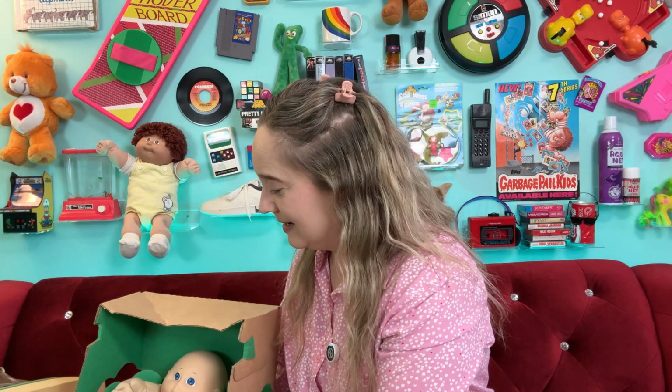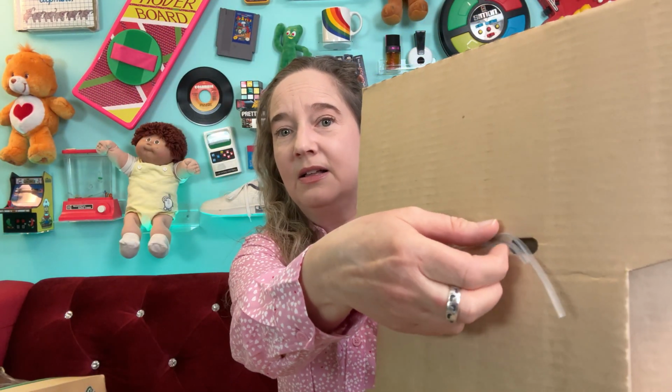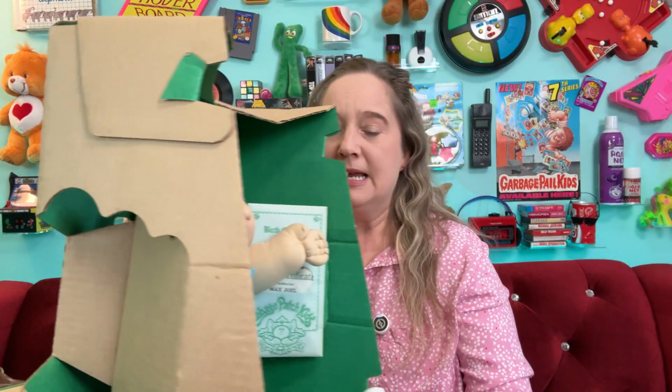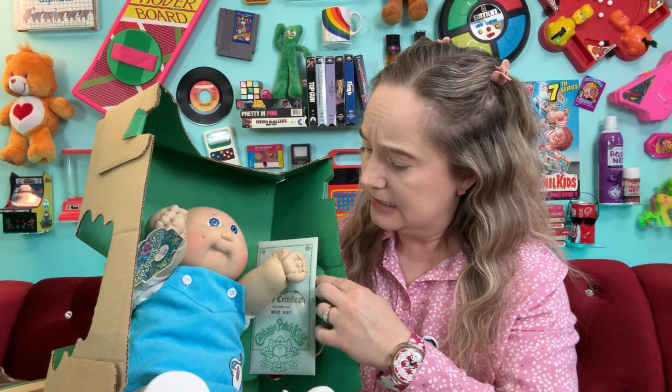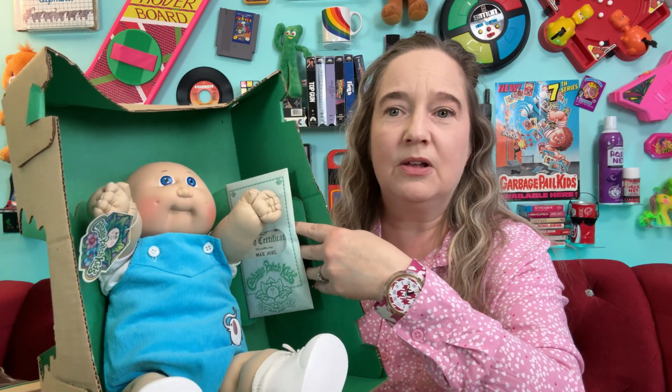I will sell these with the box, and then people can decide if they even want to keep the box. I don't even know if it's worth keeping, but they can decide. But the point is that he has never been removed from this box, you guys. Look, he still has his original twisty tie holding him in place. And that's how these dolls came when you first bought them. And their little birth certificates are glued in, and you would just peel it off the envelope there, and that's how these came originally.